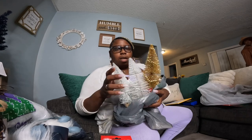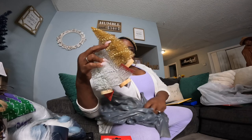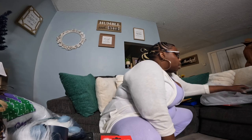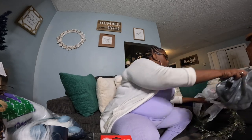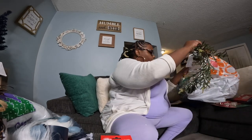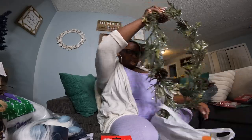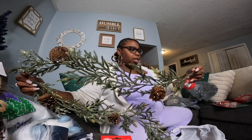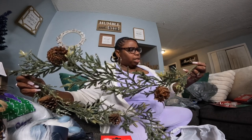I also got these three little trees from the dollar store. I think I'm gonna put these in the bathroom somewhere. They're really pretty. It's a whole lot of glitter going everywhere. And some batteries or something. All right, guys, we're almost done with this haul. I got one more thing to show. I got this garland, which has a whole bunch of glitter shaking off of it, and I got this for $10.99 at 6 feet.